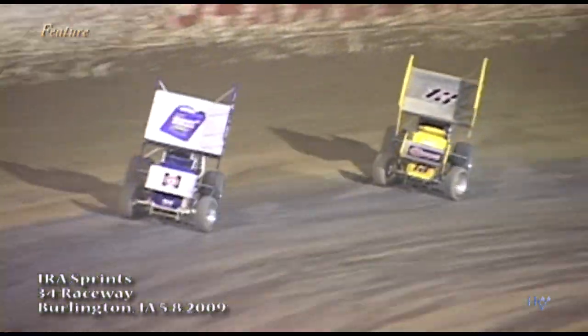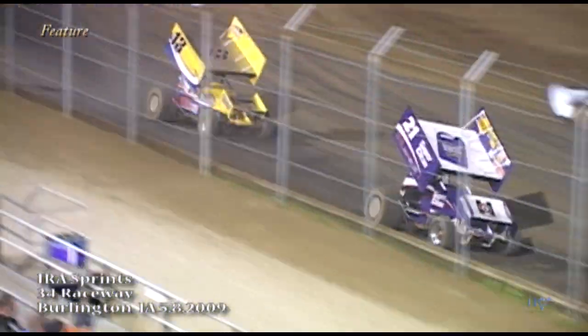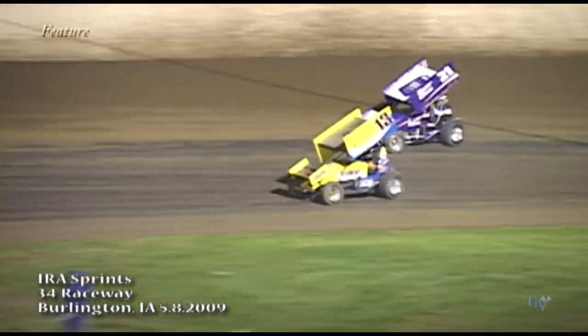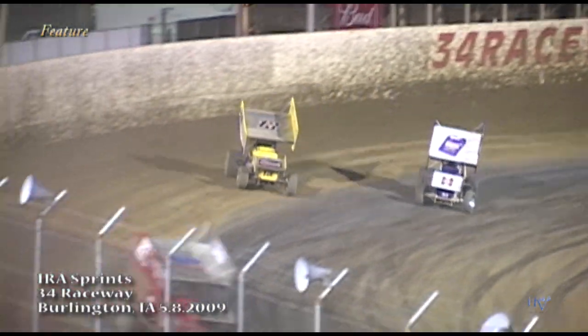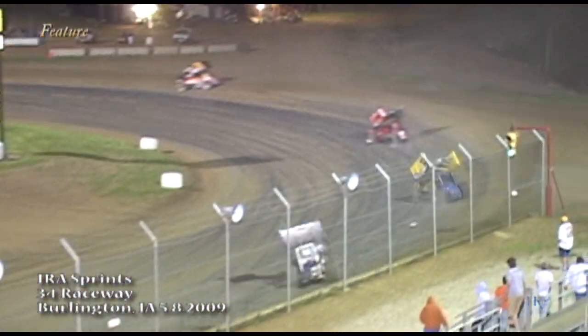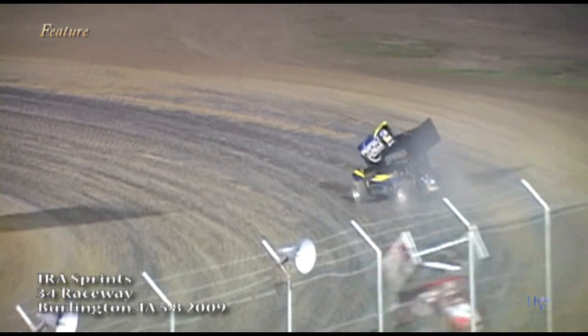Jesse Hockett as he works down the backstretch, catching the 21 of Brian Brown. Brown running second. Here comes Hockett now, he's up to the 3rd spot. Starting at the tail on lap number 4, Hockett takes the 2nd spot away from Brown. Jesse Hockett from the tail back to 2nd. Your race leader off turn number 4, white flag, 1 to go for Johnny Herrera.